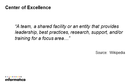So what is a Center of Excellence? I've just taken the definition here from Wikipedia. That shows a sign of the times. I think probably we take it from the Oxford English Dictionary in prior lives, but no, I've taken it from Wikipedia here. A team, a shared facility, or an entity that provides leadership, best practices, research support, and training for a particular focus area. And of course, our particular focus area today, as I've said, will be Salesforce and Salesforce implementations in the wider context of your enterprise.